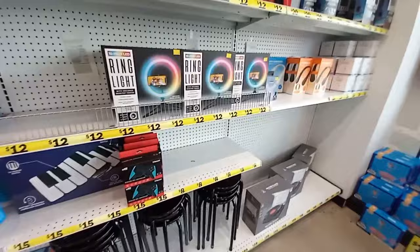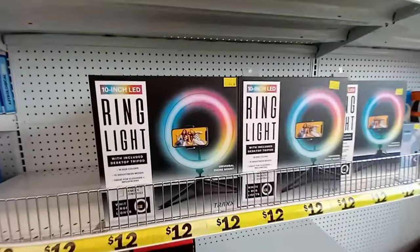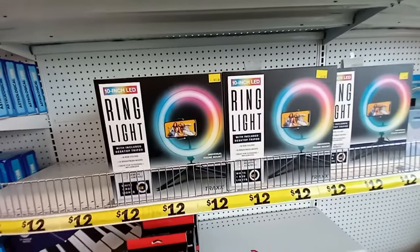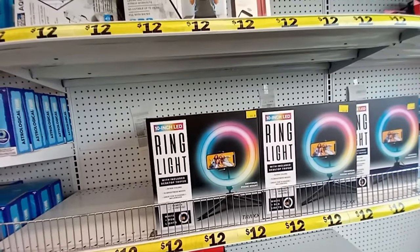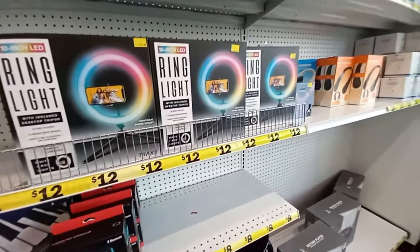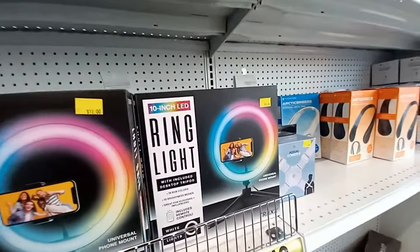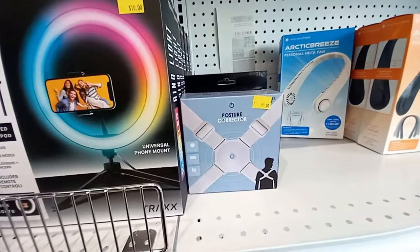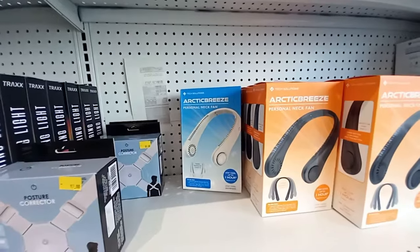Oh, this is cute over here. Look at this ring light. It's a desktop ring light. I'm wondering, should I get that? I wonder if it's really bright. I do need another ring light. I really do. And it comes with the little tripod. I might get that. I don't know. We'll see. I'll walk around and then I might get it.